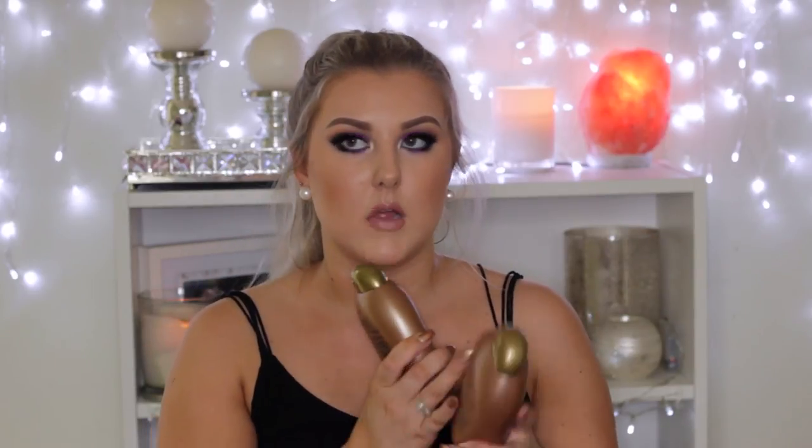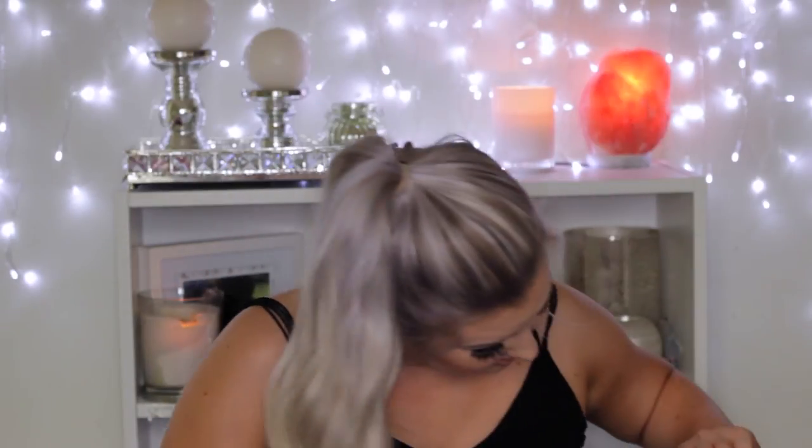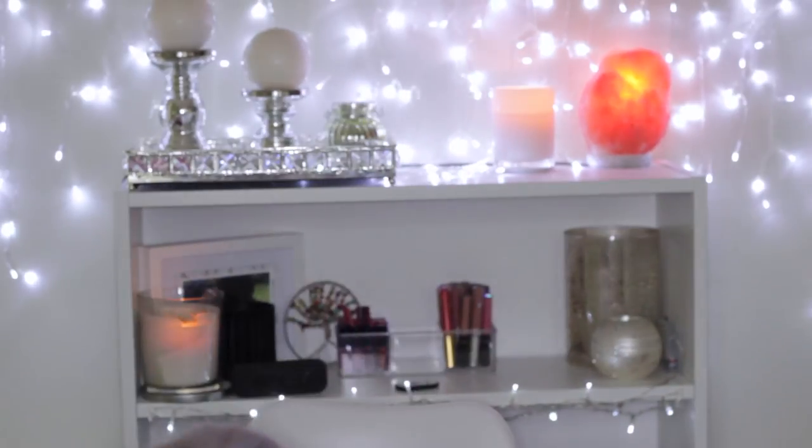Is that like a button? It's good for people who... I am sweating. Sally Hansen Argan Oil. What? Why has everything got so much plastic on it? Ugh! Okay. Okay. Now it won't close.